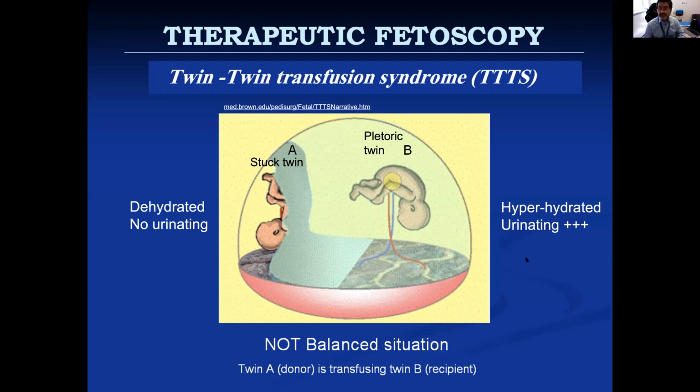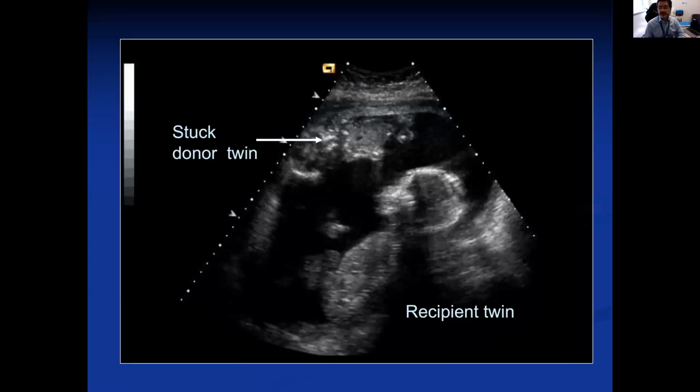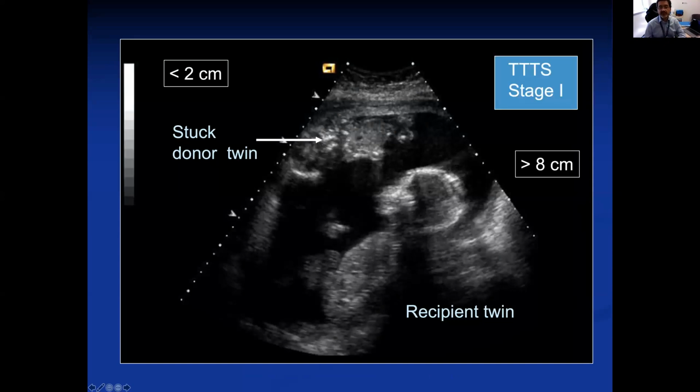So this is the problem of twin-to-twin, and we can detect it by looking at discordance of fluid. Here you can see the stuck twin with no fluid around, and a lot of fluid in the recipient. Once we have less than 2 centimeters in one of the babies and more than 8 in the other, this discordance of fluid makes stage 1.